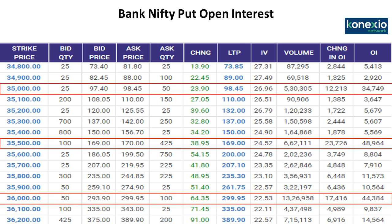You can clearly see the implied volatility is shooting up from 22.5 to 27 in 35,000 puts. So now here, this rising implied volatility clearly indicates that smart money might start booking profits in Bank Nifty puts, and that particular thing might bring in buying in the Bank Nifty futures. So definitely, as I said, the charts and the option analysis are clearly indicating that the markets might find support at the lower levels.